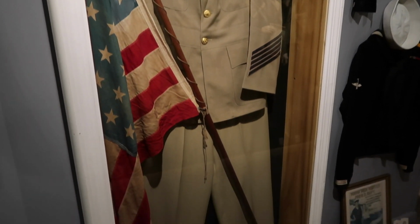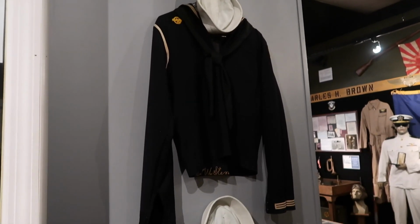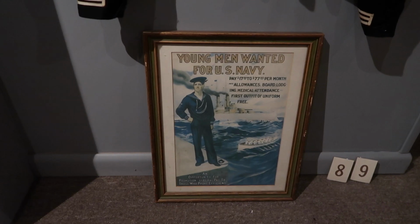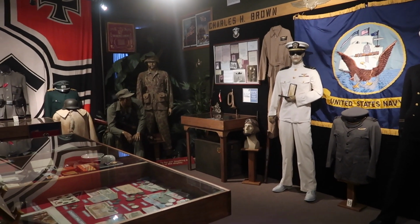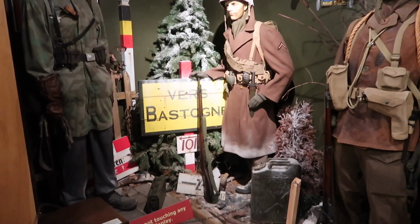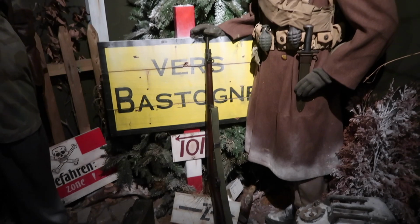The displays have numbers with a guidebook in progress, but there's a free info sheet that will help you identify the uniforms on display. There's different areas. There's the hallway, the Virgil Gibson room, the Molly Crane Zeller room. This unique museum exhibits scenes from U.S., British, German, and Russian soldiers.